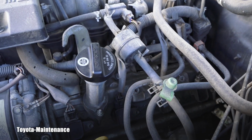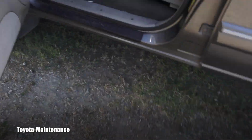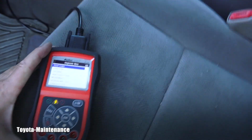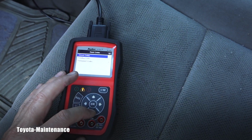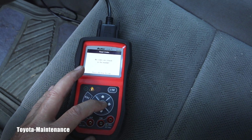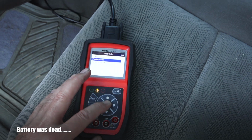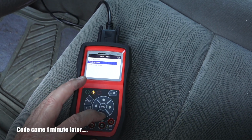Any clues? Let's go look on the scanner. Read codes. No stored codes, are you serious? No pending codes.